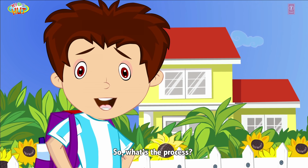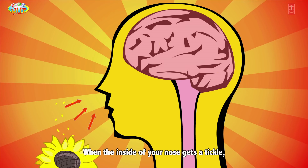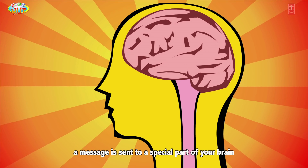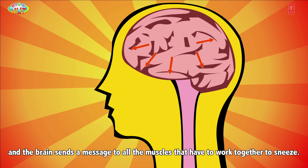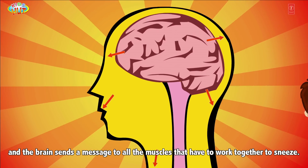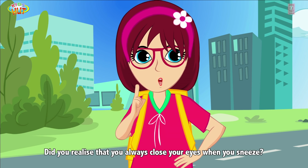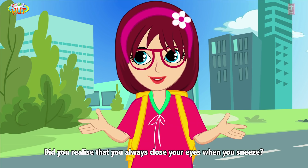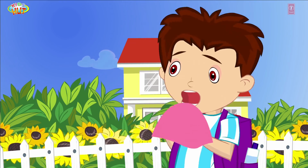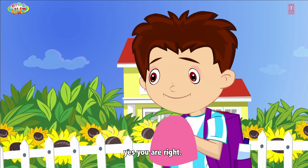So what's the process? When the inside of your nose gets a tickle, a message is sent to a special part of your brain, and the brain sends a message to all the muscles that have to work together to sneeze. Did you realize that you always close your eyes when you sneeze? Really? Achoo! Yes, you are right.